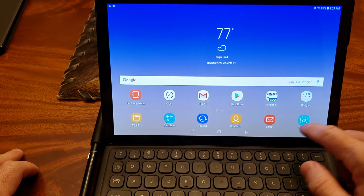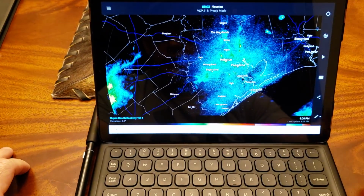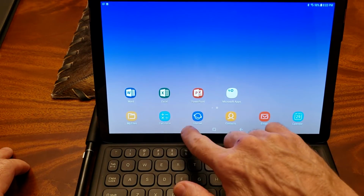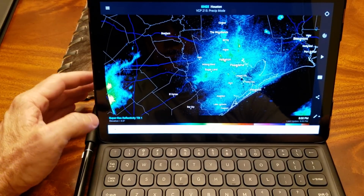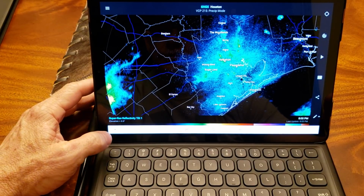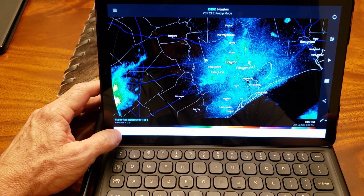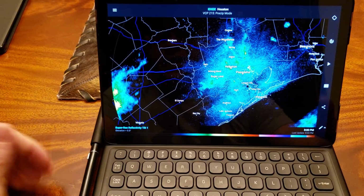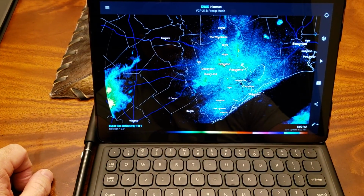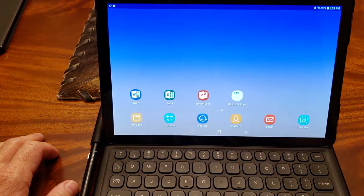So I can get out of that. One of my favorite weather apps is Radar Scope. You can see, whoops, hold on a minute, let's go back to that. That was an error on my part. So one of the things you can do with this unit, as you can with your new Galaxy Note 9 or Galaxy S9 or S9 Plus, is tap on this and it will hide that navigation bar. So you can see, works great, no problems whatsoever.